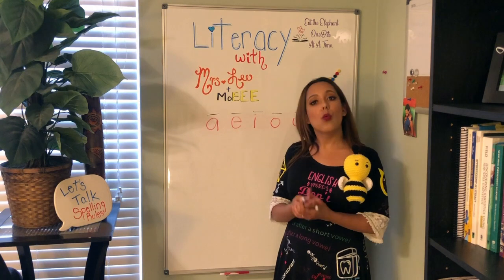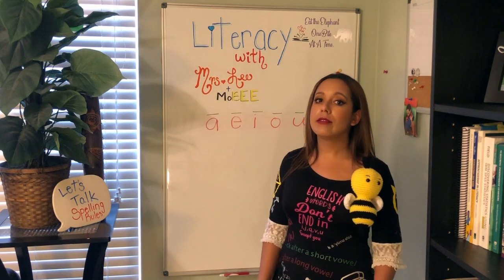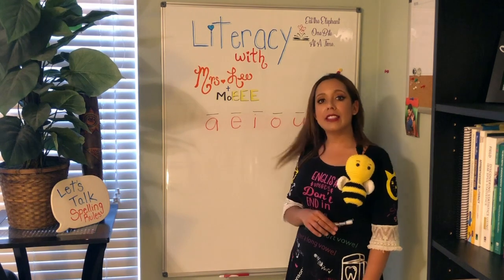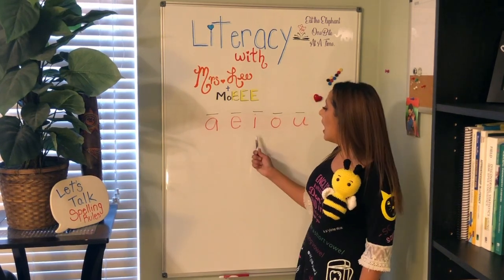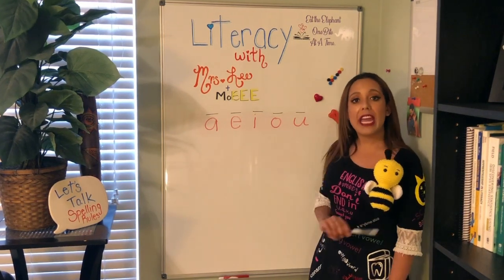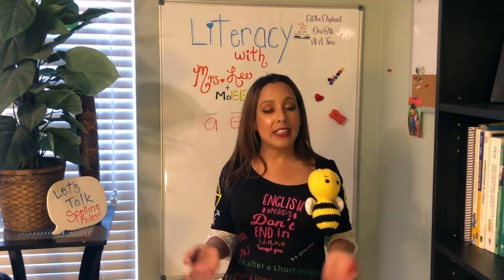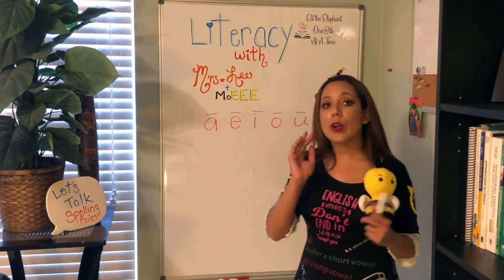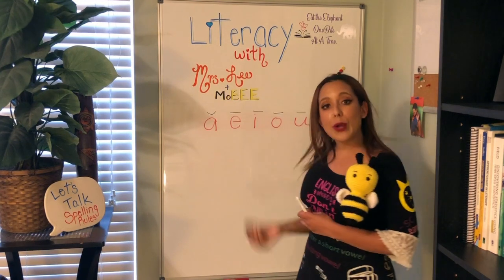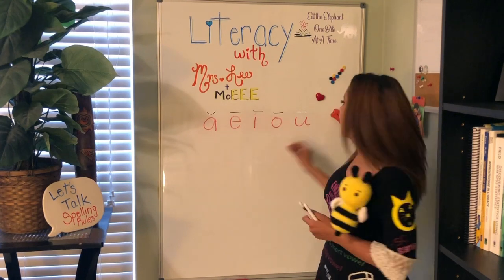So let's see, what sounds do the long vowels make? Long A says, good job, it says A. Long E says E. Long I says I. Long O says O. And long U says U. Your long vowels say their name. Remember, short vowels are represented by a breve, and your long vowels are represented by a macron.